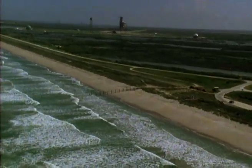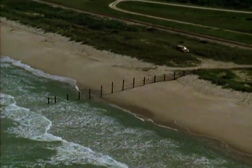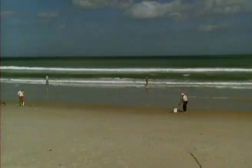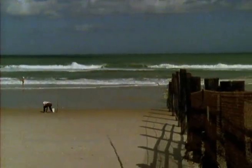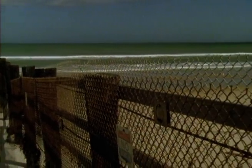The public have access to the beach within 10 kilometres of the centre, but then a security fence clearly spells out the message. It may look insubstantial, but it's backed up by some of the most sophisticated radar detection and electronic surveillance.